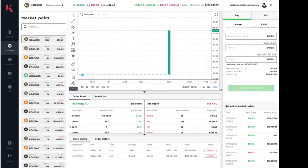Within the order book as well, whenever I've got an order, so I've placed an order here, I want to buy 1 KAU at 53.71. So what it's doing is it's indicating my order on my book against the order depth, okay? So you can see where your order sits in the current order book. Very easily, we've brought the open orders into the actual trading screen now, so you can easily cancel them, and you can see exactly what's going on.